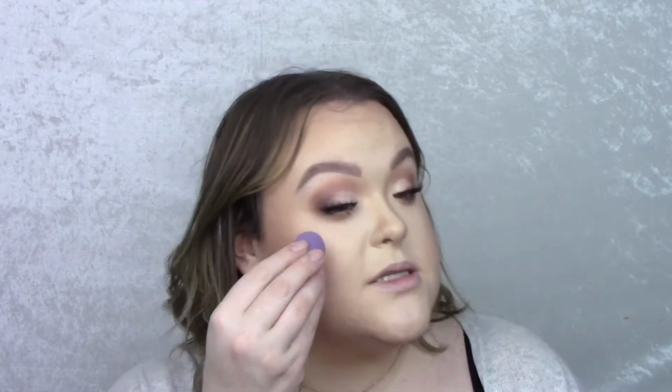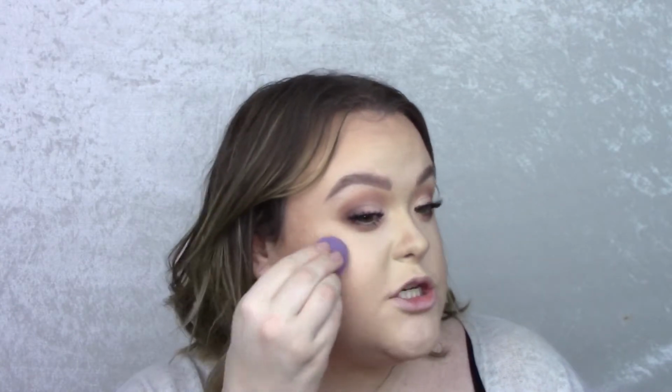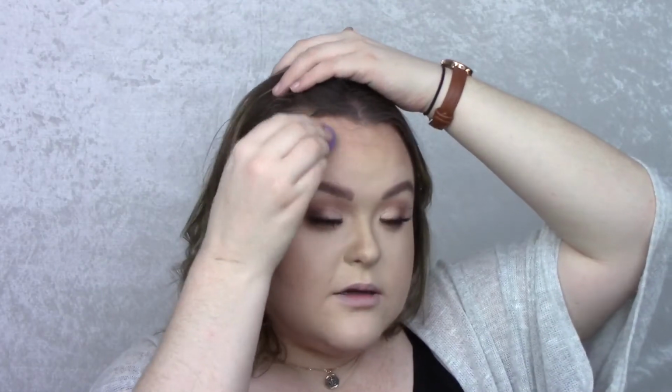I learned this trick from Amanda Ensing, and this is the best. This is the best highlighting trick I've seen ever, actually. I do this everywhere where I'm not going to get super oily, so just my forehead and my cheeks. Then I'm going to go in with my ABHxAmrezy highlighter and with my damp sponge, and this is something I learned from Jaclyn Hill. So we're just using all sorts of tips and tricks today. And just have that highlight blend right into the skin.